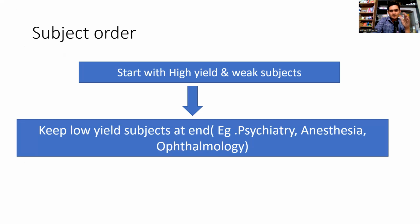Now, whenever you make a subject order for the last 1 month, start with the high yield subjects and the subjects which are weak, where you're getting a lower percentage, and you can keep low yield subjects at the end. For example, anesthesia and psychiatry. To read the whole notes of psychiatry or anesthesia takes a lot of time, but only 4 or 5 questions are asked, and out of that, 2 to 3 questions you will get right.